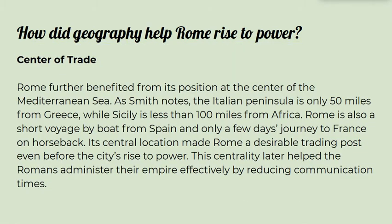Center of trade. Rome further benefited from its position at the center of the Mediterranean Sea. As Smith notes, the Italian peninsula is only 50 miles from Greece, while Sicily is less than 100 miles from Africa. Rome is also a short voyage by boat from Spain and only a few days' journey to France on horseback. Its central location made Rome a desirable trading post even before the city's rise to power.